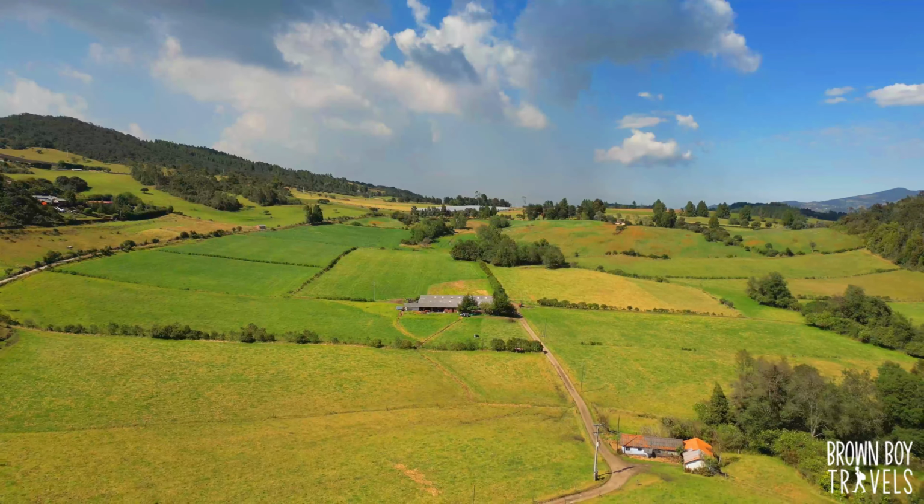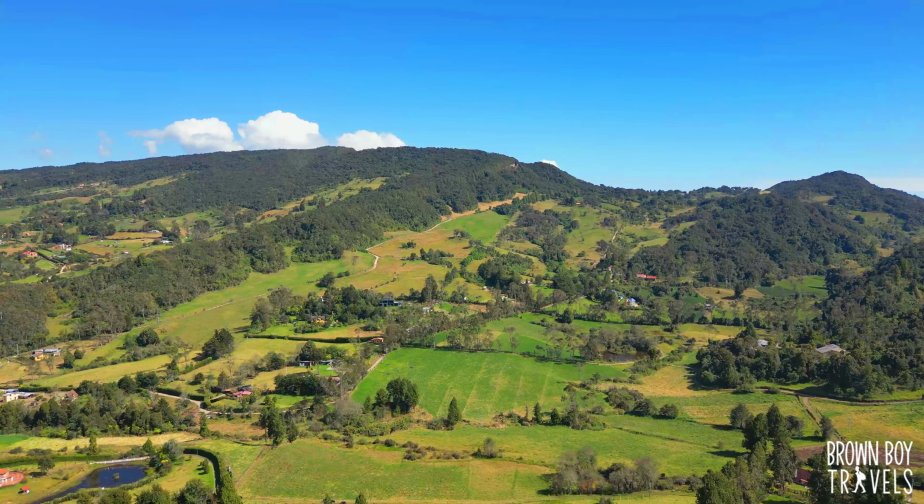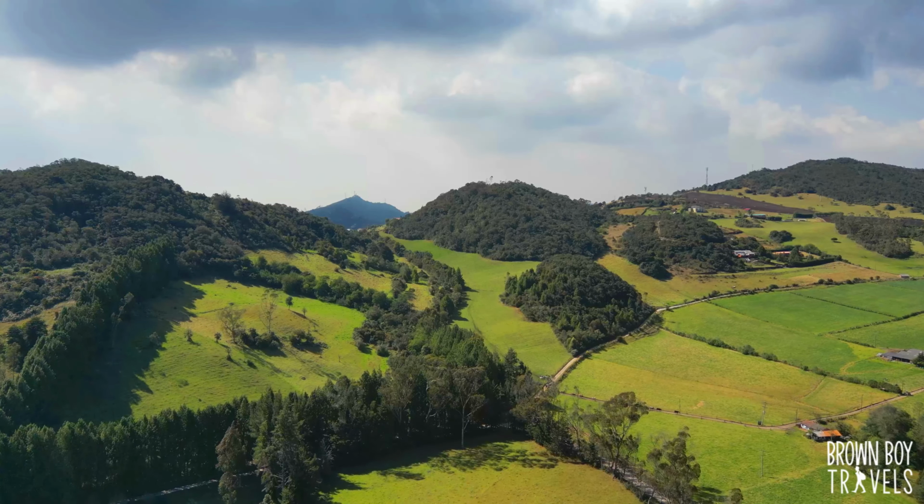By the way, did you know Colombia is the second most biodiverse country in the world with more than 2,000 species of birds alone?